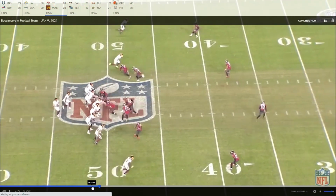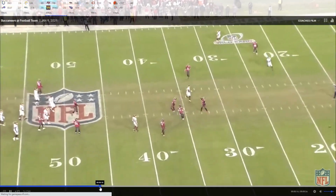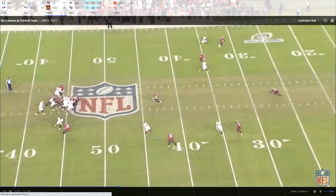Yeah, I'm not a fan of that throw. He definitely threw it behind his guy. Anticipation was a little off. Accuracy was a little off. And he could have hit his tight end here instead.